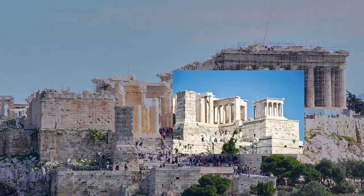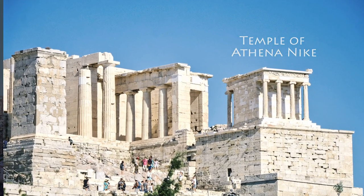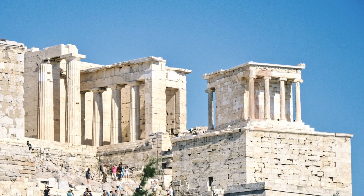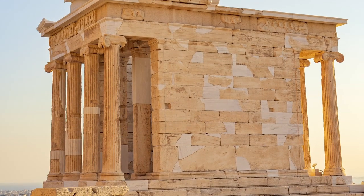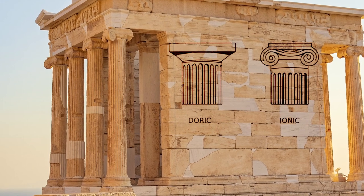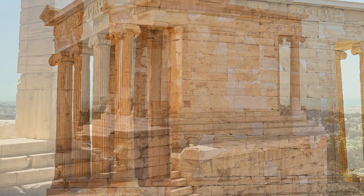To the right side of the Propylaea stands the temple of Athena Nike, dedicated to Athena, goddess of wisdom and warfare, and Nike, goddess of victory in any discipline from war to art. The temple stands out with its more decorative columns made in the Ionic style, unlike the simpler Doric style.